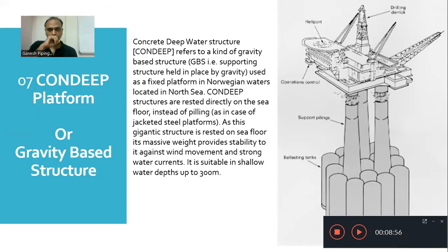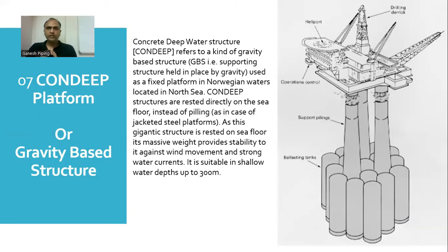In FPSO, if one more ship comes to take that, when some ship approaches that FPSO and there is an oil or hydrocarbon transfer from FPSO to that other ship, what happens when the ship is loaded fully? It sinks inside the sea. Because if you put on the load, one after another, loading and loading, it will keep on sinking.